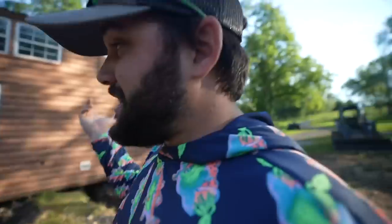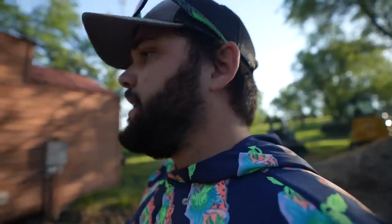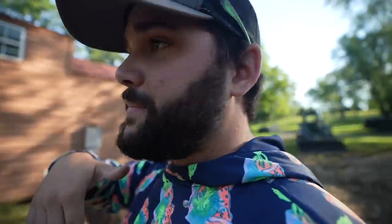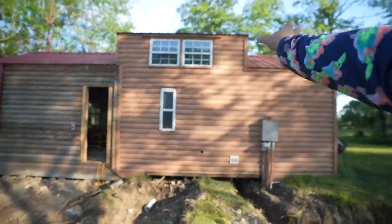And we have to drop this elevation, because remember, we tore up the concrete. You can see the concrete over there. If you guys missed the videos, you can go watch those. But we got to drop this elevation down about a foot or two. That way, when we build the addition, the addition's going to be level with this. We're not going to have that step down anymore. It'll be perfectly level with the rest of the cabin.